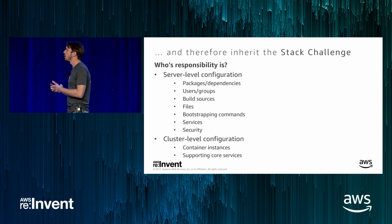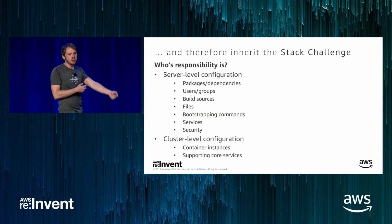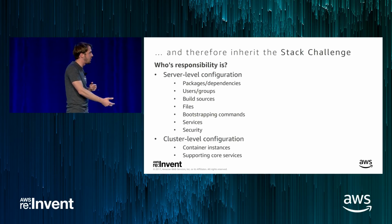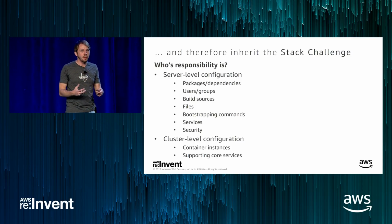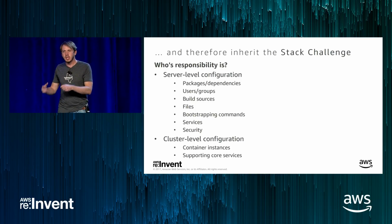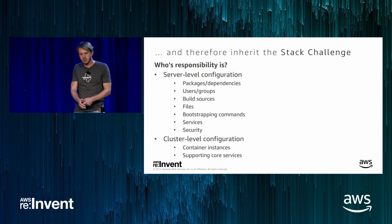You have to start thinking about server-level configurations. What patches do I have installed? What are my users and groups who are allowed to log into this box? The files, bootstrapping those individual boxes. These are all complicated things that you have to think about because we're emulating what we had to do historically on these classic physical boxes.